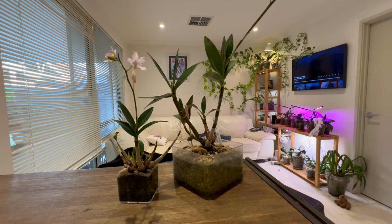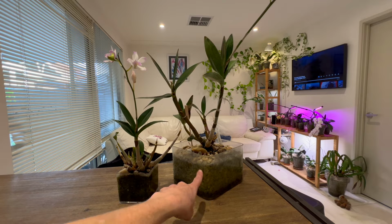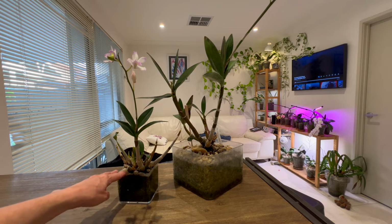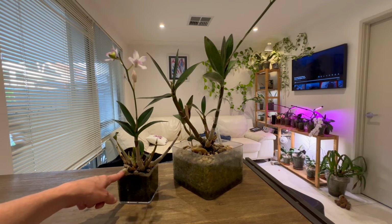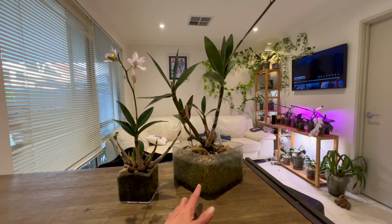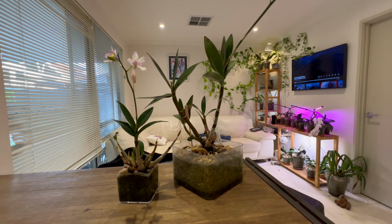Now, I potted each one of these up in a little bit different kind of pumice. This one had to be repotted because of how much it grew, and this one is now needing its first repot. But when I initially potted them up, they were both about this size and in this pot. The difference was I put this one in small pumice and I put this one in large pumice. I think we can tell the difference.